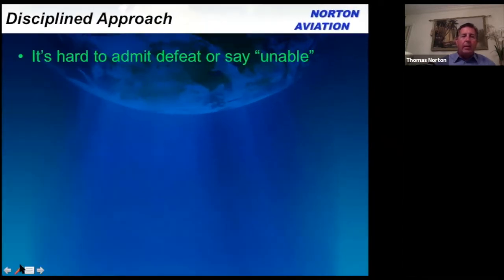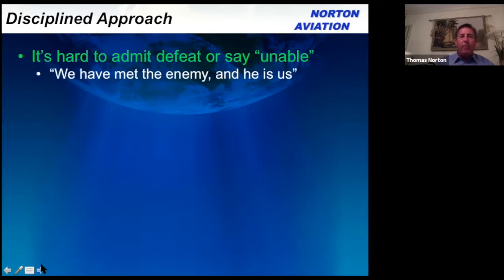So like I said, the disciplined approach to this is the hardest element, when I need to make the call to go around, and it might be for something very small. It's hard to admit, ooh, I screwed this approach up, or to say unable to ATC because they want me to do something. And it's that famous quote that we've heard. Actually, I looked it up. It came from a cartoon back in 1970: we have met the enemy and he is us.